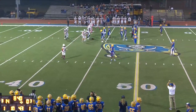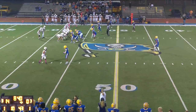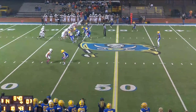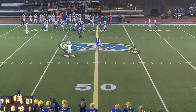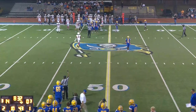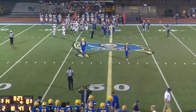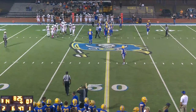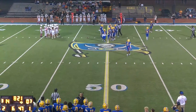Number six, Ethan Henry. But that's a nice run. Corner to off the left side. Getting the four, second and six. Ball started on the 47.